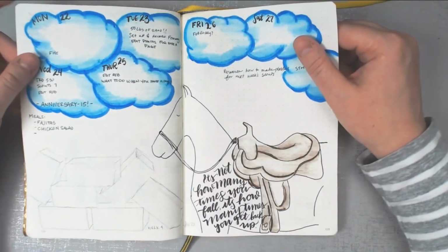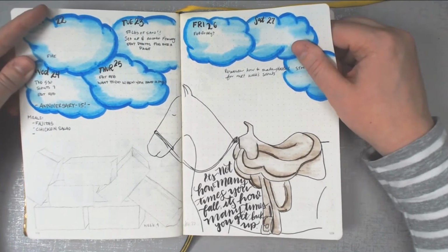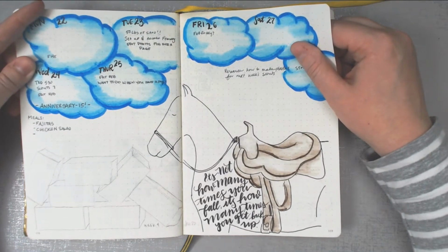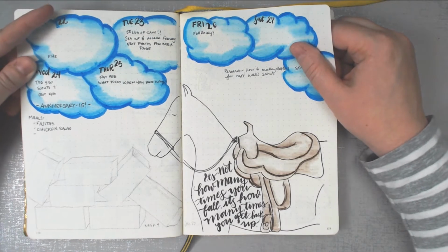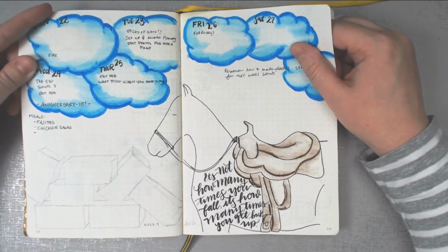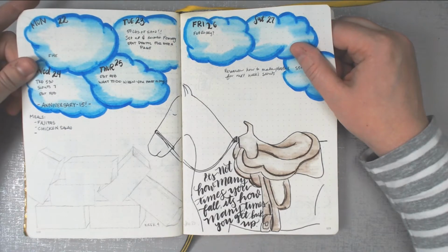This is the week that we are in, and actually you will not see a blog post about this. I do not like this one. Okay, so you will see a blog post about this one, but it includes all of my bullet journal fails. So if you want to check out my bullet journal fails, there's a blog post for that.